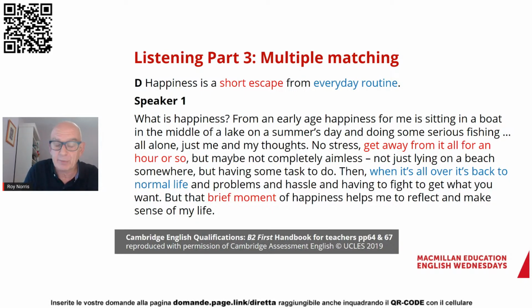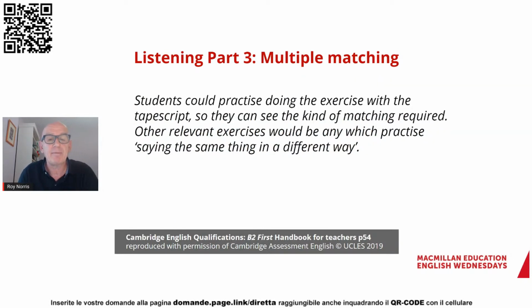Okay, now what's the point? Well, the point is, this is in the handout, the Cambridge Assessment Handbook. Students could practice doing the exercise with the tape script so that they can see the kind of matching required. That's what we've just done. Personally, I think it's better to do the listening first and then afterwards look at the tape script, but that's up to you. Other relevant exercises would be any which practice saying the same thing in a different way.